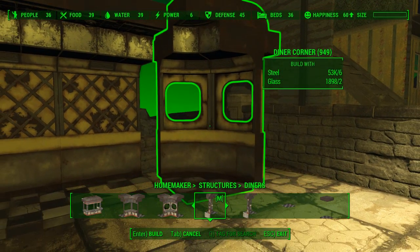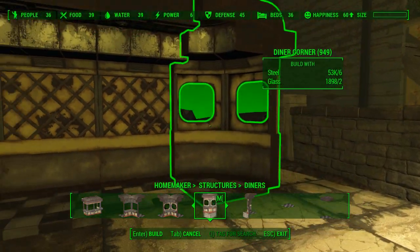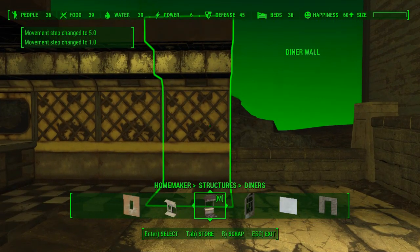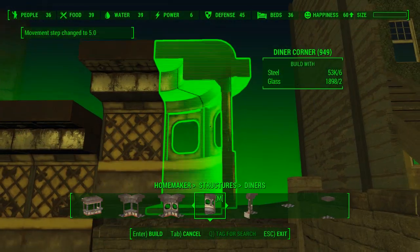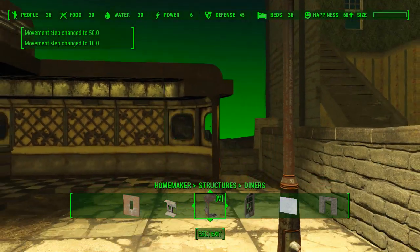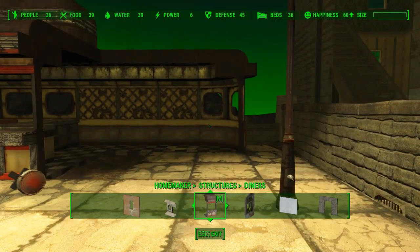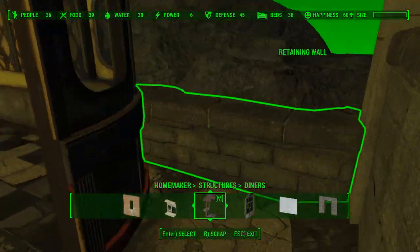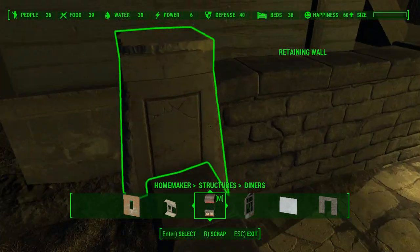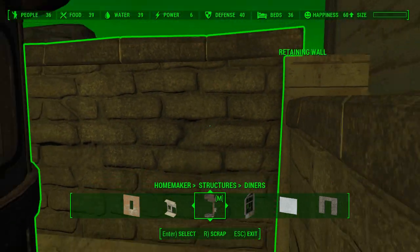Okay, so it won't snap because it's got a concrete base. Why won't you snap to that end? Too bad I've got that trick up my sleeve. I've got an idea actually. Can I extend this retaining wall up like that?